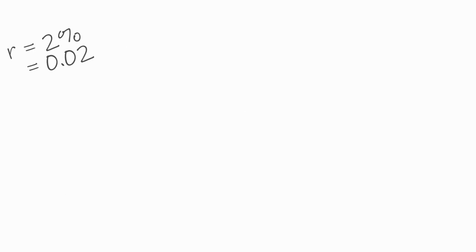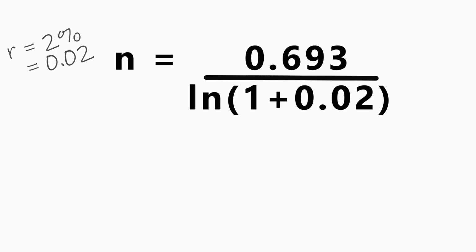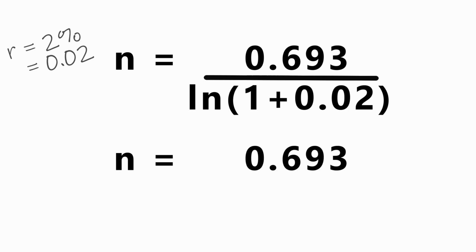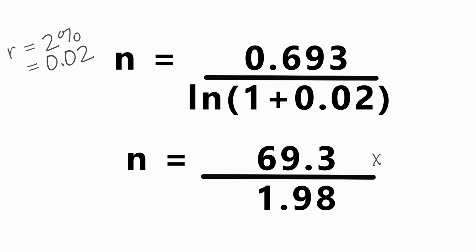Let's try it with 2%. 0.693 divided by ln 1.02, and that works out to be 0.693 divided by 0.0198, which again is roughly 2%. So if you times the top and the bottom by 100, you get 69.3 divided by 2. So you're starting to notice a pattern here. But Matt, you say, that's 69. What about 72?